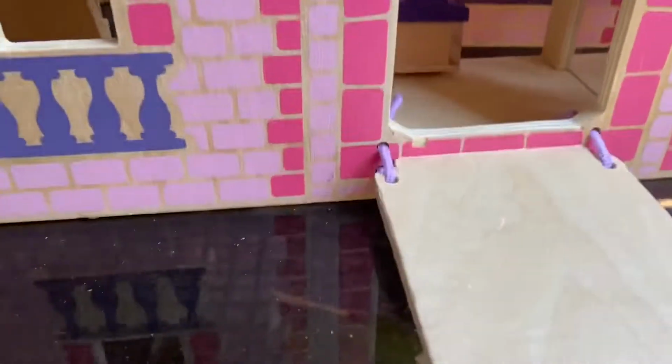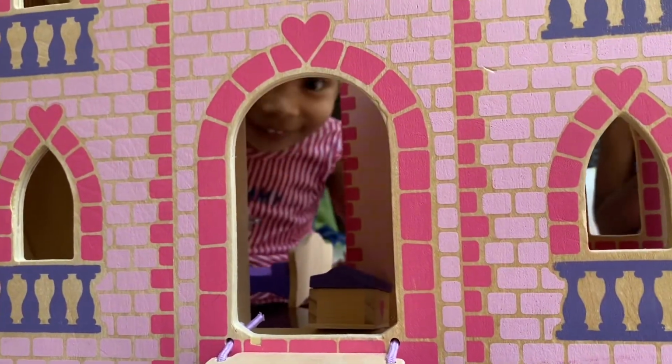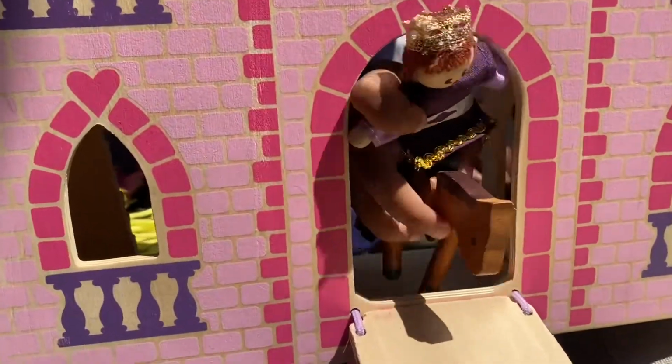Horsey, let me see. Can I see you? Can you come look down? Hi, peekaboo. Peekaboo, mama. Look, I don't see your eyes, Zaylee. Where are you? Hi. Zamora, can you open? Let's open your door. Let me see. Can I see you, Zamora? Peekaboo, come down.